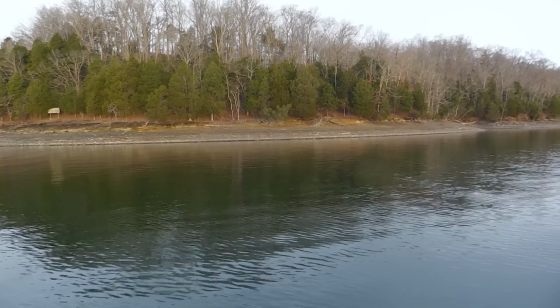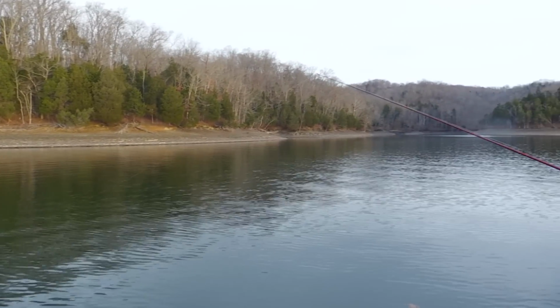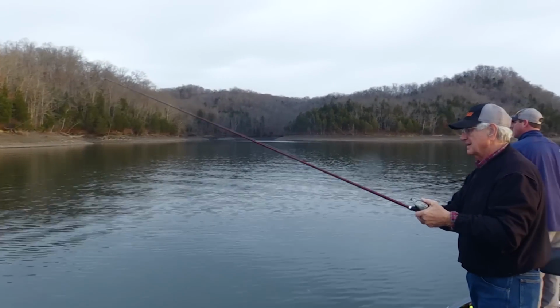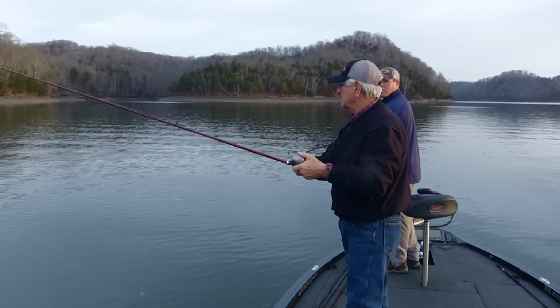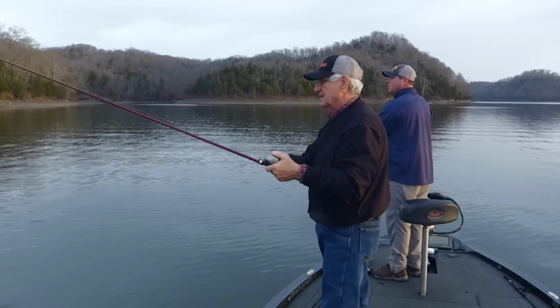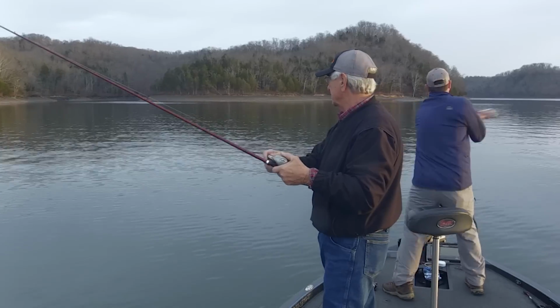I will tell you, this time of year, our water temperature is 46 degrees. It's all about a real slow presentation. And a lot of times, when we catch fish down here this time of year, the bites are not aggressive. It doesn't feel like you're catching a 4-pound fish when you first get a bite. It feels like you're getting a bluegill just pecking at it. And you're like, man, these little fish are driving me nuts. Well, they're not little fish. Yeah. They're big fish. There we go.